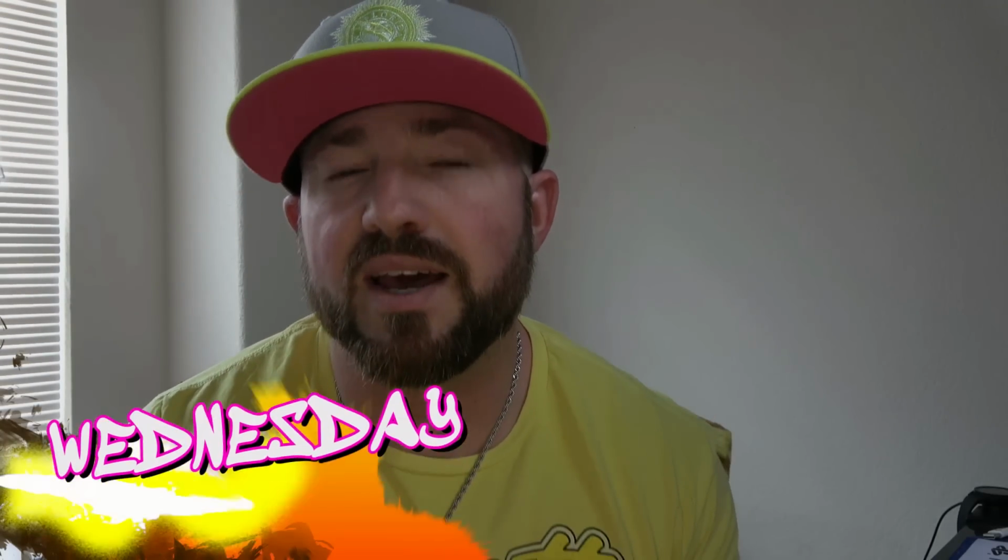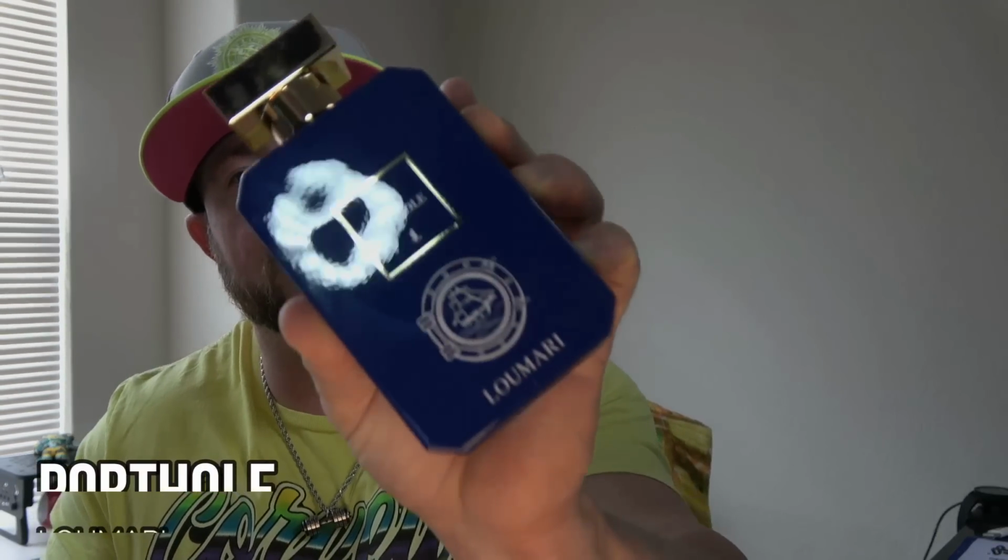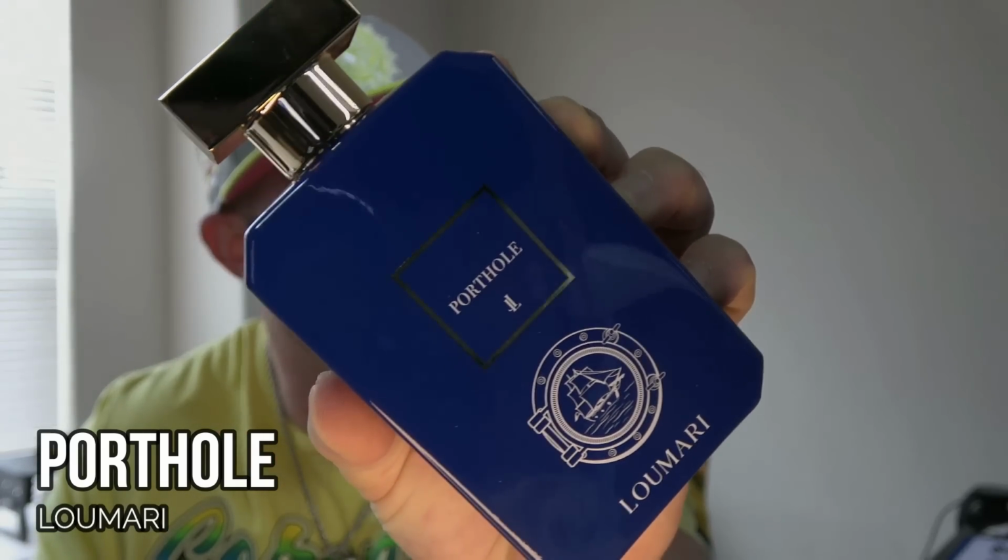Moving into Wednesday, the brand reached out to me not long ago and offered this fragrance to me, and I looked into it and I said, wow, that sounds like a very tropical, marine-themed fragrance that I would really enjoy. Sure, send it my way. We're talking about from Loumari Perfume. It's called Porthole.